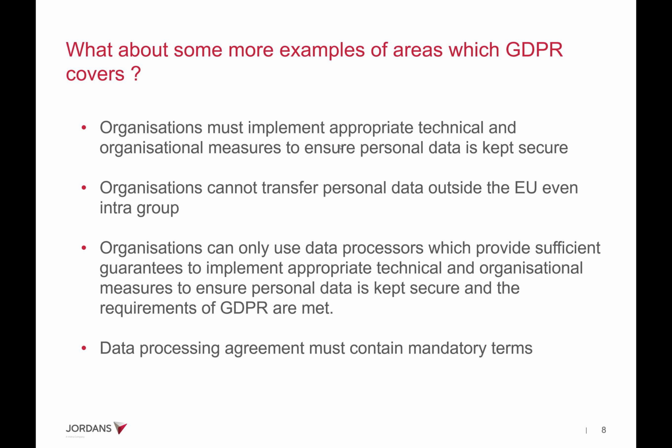The next one is that organisations have to implement appropriate technical and organisational measures to ensure that personal data is kept secure. So this is a sort of techie one, but it's not all techie. It obviously includes things like making sure your IT systems are secure, but it's about things like making sure that when visitors enter your building, they can't see personal data. It's about making sure that your staff are trained so they don't go around disclosing personal data.